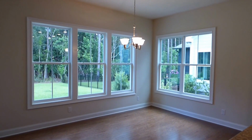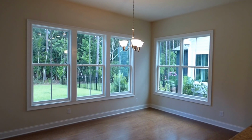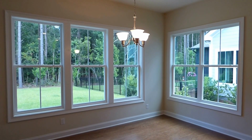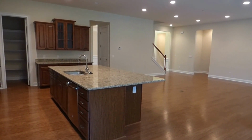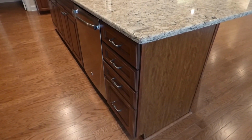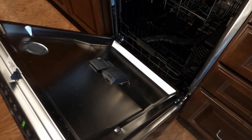Well, a lot going on here. This is this very large eat-in kitchen or formal dining area, I guess you could say. If it is your only one, it's not formal, it's open. But look at this. We have 5 windows, 3 at the back and 2 on the side, that give you lots of light, lots of space here. It's all open to your kitchen and your living room. Beautiful saddle brown cabinets, beautiful oak floors with the medium brown color, stainless steel appliances, and with the stainless steel bin.